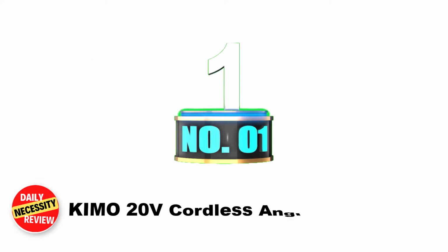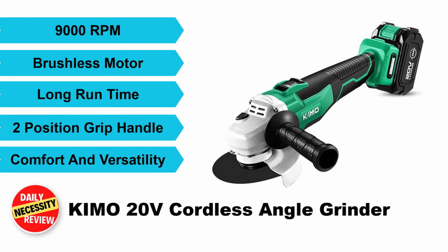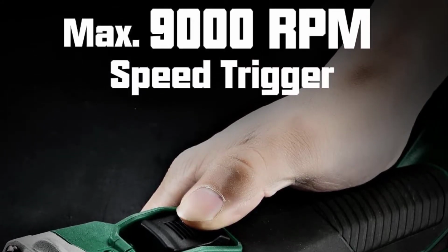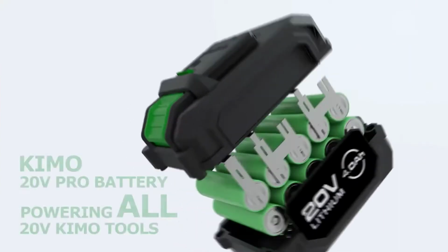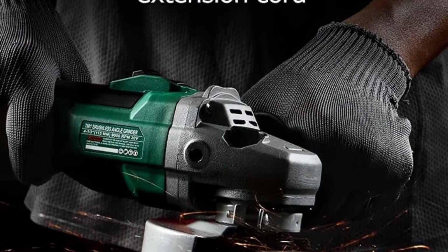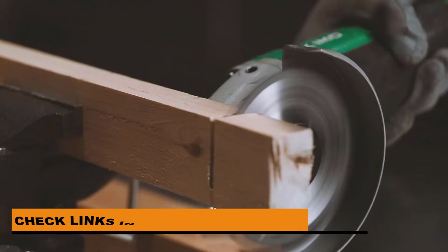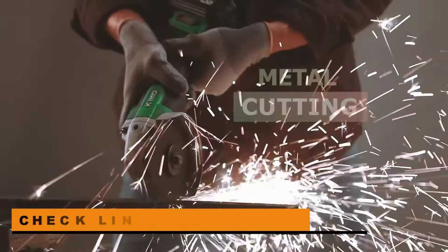Number 1. KIMO 20-volt cordless angle grinder. The KIMO cordless angle grinder is a convenient cordless option with battery power for your quick job without getting extension cords out. It provides a 9,000 RPM motor with higher power for grinding metal and cutting tile, rebar, and concrete. The rubberized, ergonomic 2-position grip handle increases comfort on the job for any workshop, service garage, auto repair, or home hobbyist. This angle grinder has a lot of standout features, but chief among them is the brushless motor.